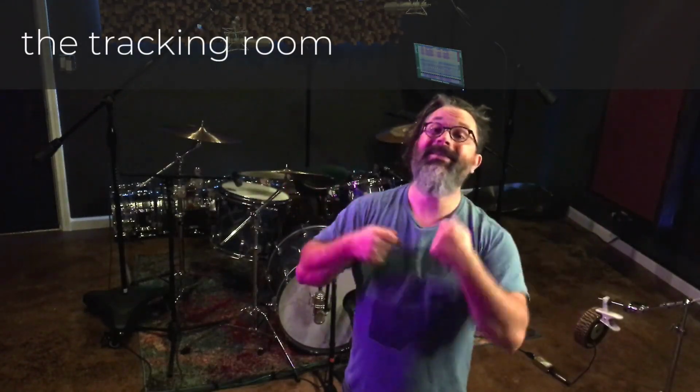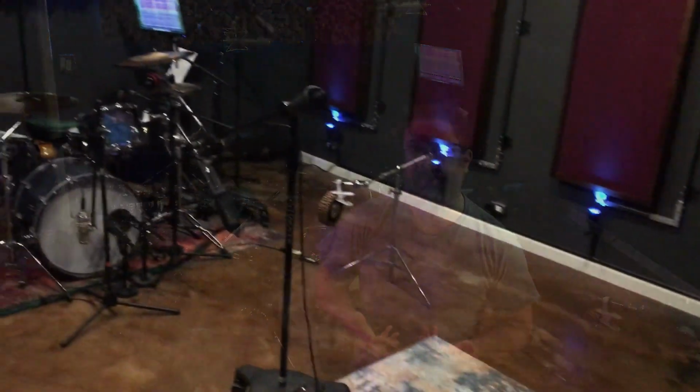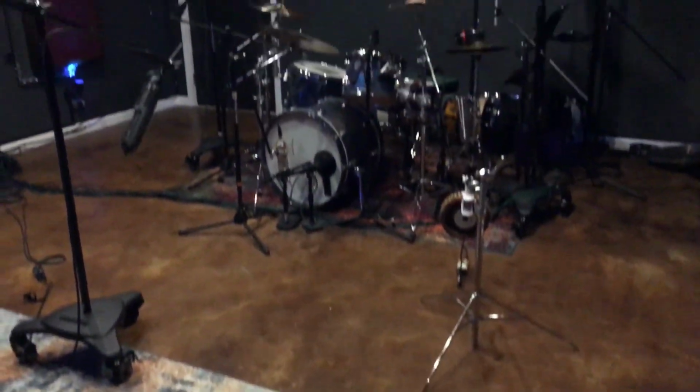Ta-da! This is my studio. Welcome, welcome. This is where I have spent every free waking moment of the last year building this from the ground up inside what was my existing garage. I wanted a place that was really vibey, that felt comfortable to play drums in, and also could be tuned to the aesthetic of any artist or band that I was working with. And I'm really proud of it.